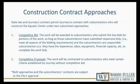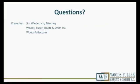So the benefit to the city in this process is that you get a guaranteed maximum price. If it goes over the price, it's not your responsibility. If it goes under the price, you retain the savings. With that, I'll turn it over to questions and seek the assistance of the other folks in the audience here that may be able to answer various questions.